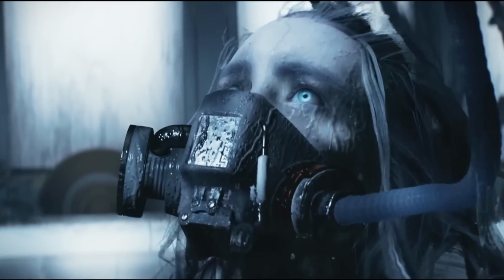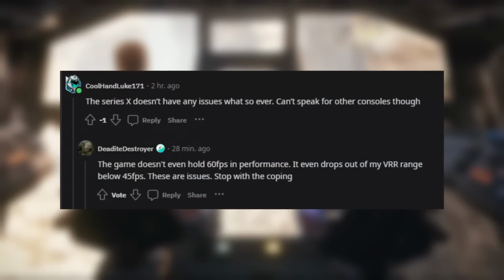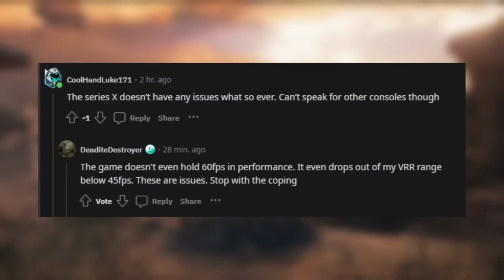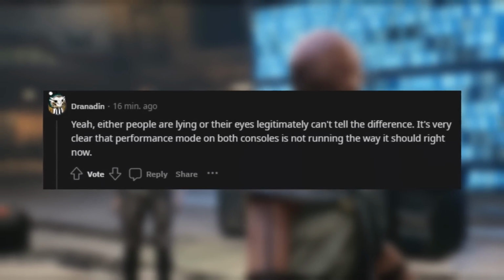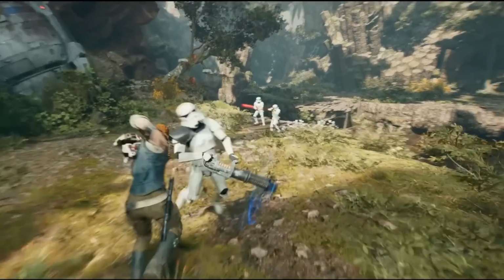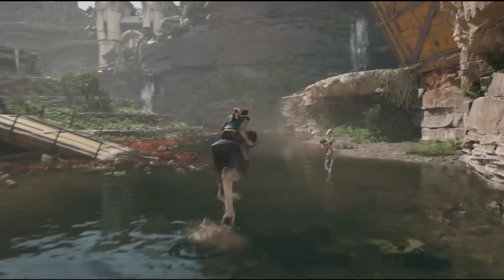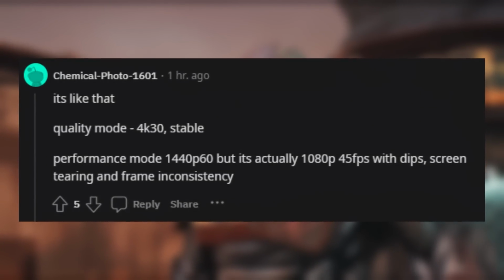But as far as console goes, there's a lot of mixed reception with console too. Some people say it's great, it runs incredible, it plays well, and it might play well and be fun. However, it still seems like there are console problems, according to multiple accounts, that the frame rate is very jumpy. For certain people's standards, it might be okay. They might play a game at 20 FPS and think that's perfectly fine. And someone said here that the performance mode is 1440p 60, but it's actually 1080p 45 FPS with dips and screen tearing and frame inconsistencies on the console as well.